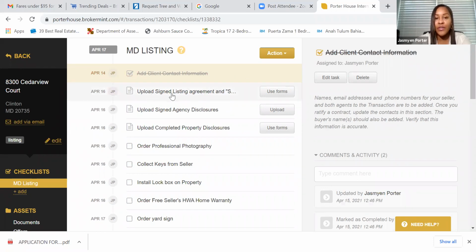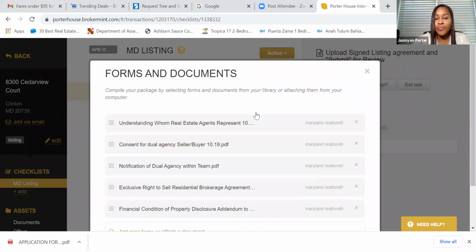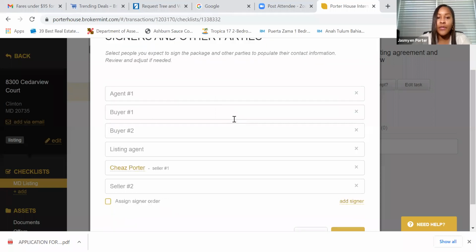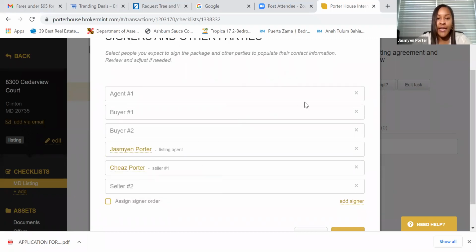All right. Now you see where it says upload the signed listing agreement. You click right on there, use forms. And this particular section is right there in your checklist. You go to next, and right here on next, there's going to say signers and other parties. All right. So the seller we have is Shea Porter. The listing agent we have as Jasmine Porter for now. Let's see, seller number 1, listing agent.